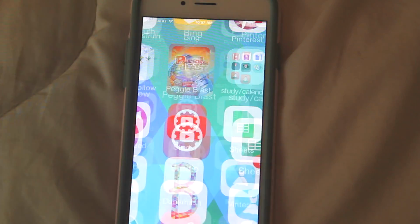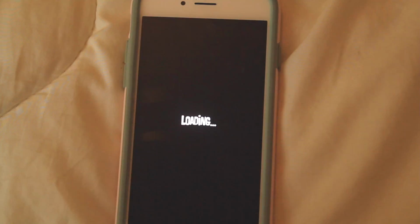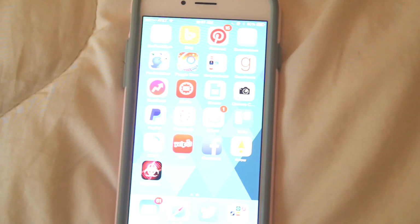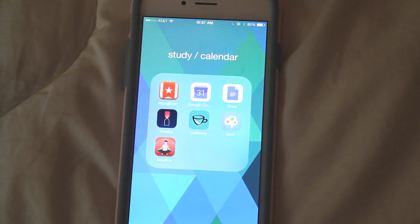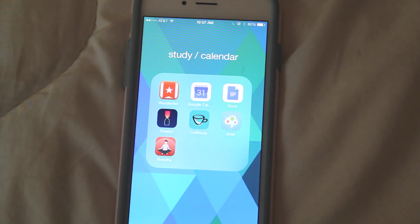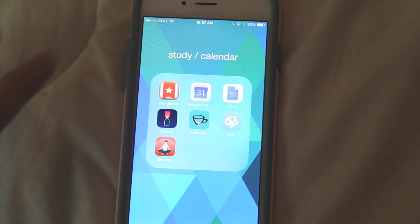I was mad obsessed with this game for a little while. It has a unicorn. It's basically just a pinball app. It's like pinball on steroids, which is actually pretty fun. And then this is my study calendar app section. Wunderlist I never use, but I use Google Calendar religiously. I will put everything in my Google Calendar. I make sure it's always in my Google Calendar, and I also color code everything in my Google Calendar like it is a problem.